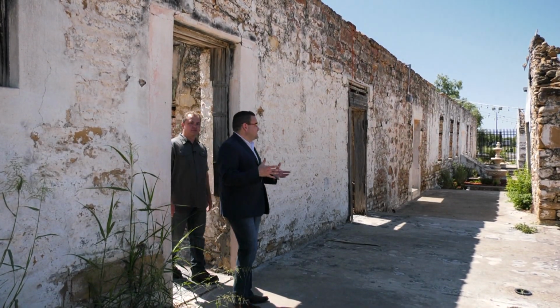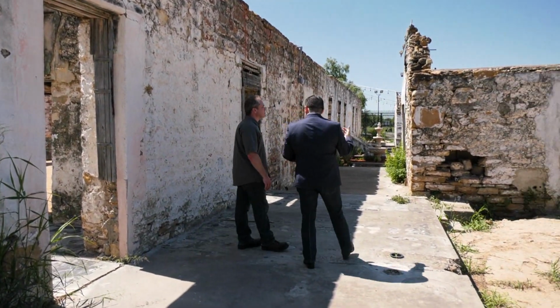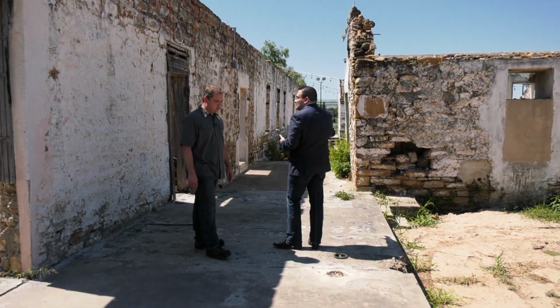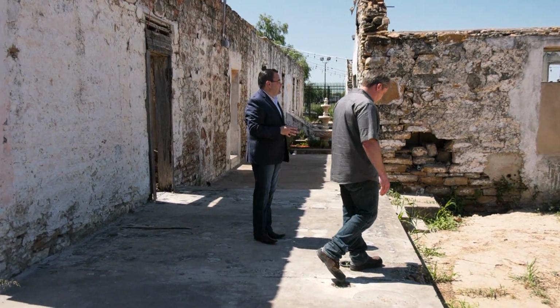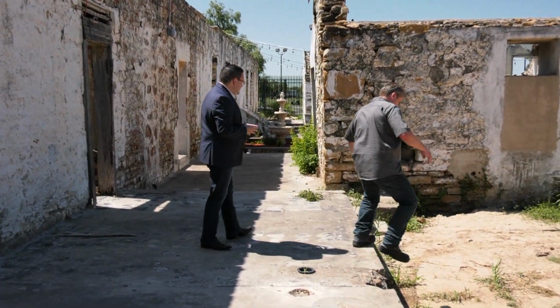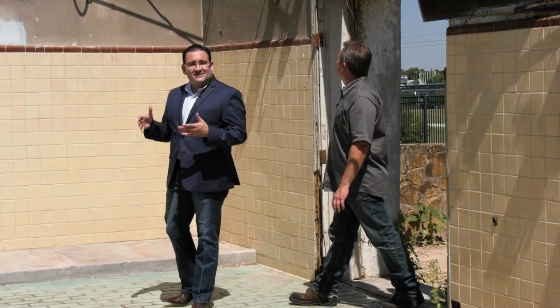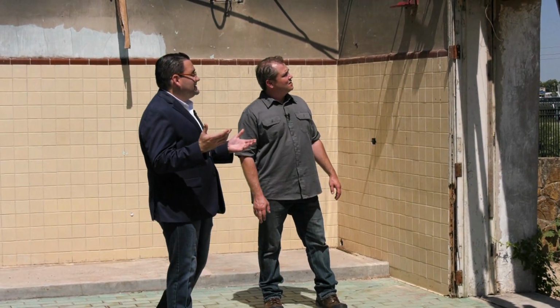As we're stepping through this particular area, we're going to fast forward a little bit to the 80s. This is the area in the kitchen that was known to have caused the fire and the loss of this area. So this particular area is the kitchen area. This is the area where the fire took place in the early 80s.